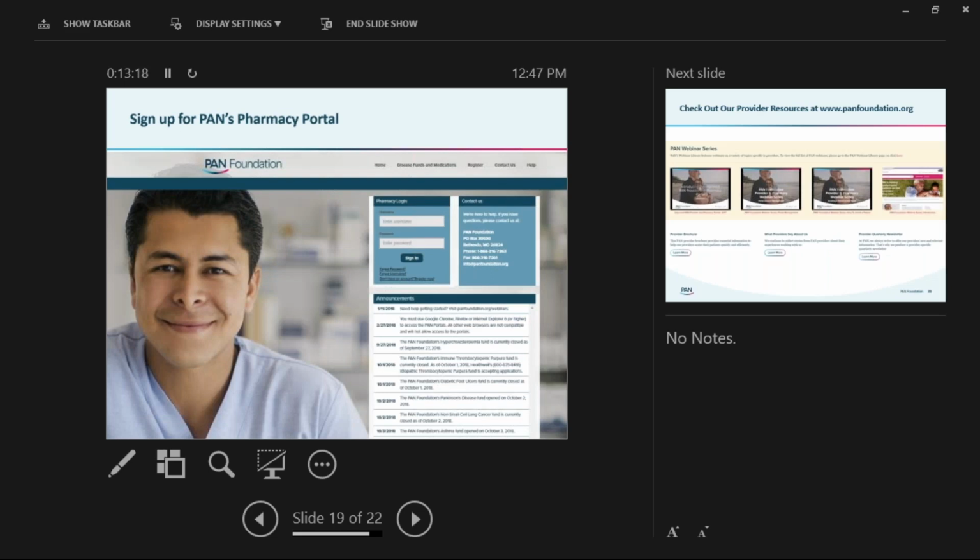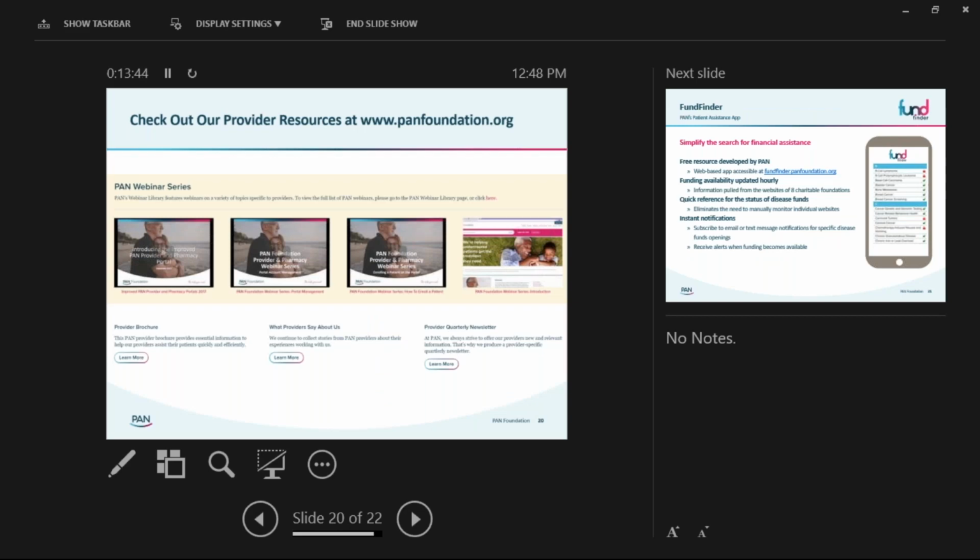Pharmacies may also log on to the pharmacy portal at pharmacyportal.panfoundation.org and utilize the same features as on the provider portal, with the exception of claim submission. In addition, PAN announcements and updates are displayed on both provider and pharmacy portal login pages, and this is to help keep you updated as to what is new at PAN.